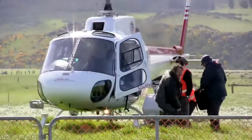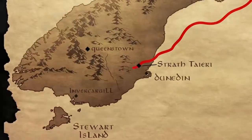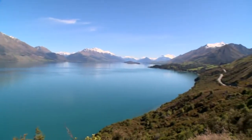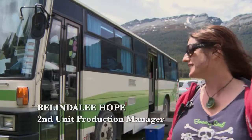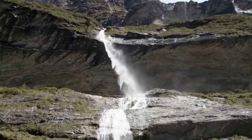Amazing! So we're packing up at the end of our location shooting here at Strathtyre and going to Queenstown. Here we are, beautiful Queenstown. We're just at the base of outside the Earnslaw Burn, which is the most spectacular shooting location I think we've been to yet.